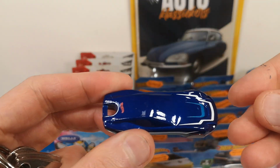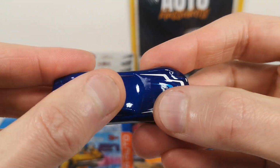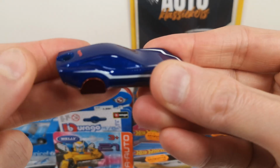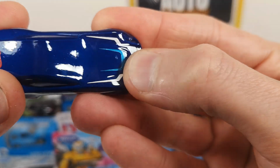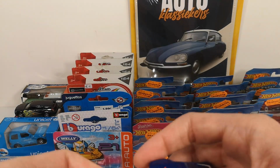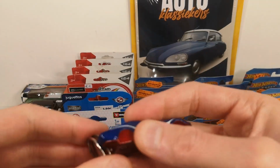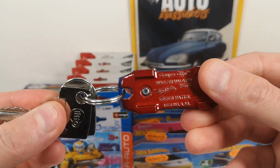Oh yeah, there is some smudging here on the roof, and I've noticed there's a few other cars that have smudging on them. I don't know what they do in Malaysia with these blisters. And there's a little paint defect in there, also a little bit of a dirt particle in there, but you know, it's going to get damaged anyway, being a keychain. So there you go. Another set.